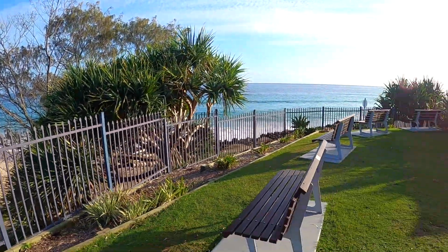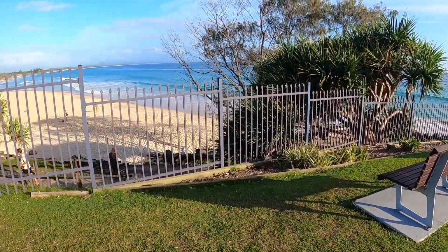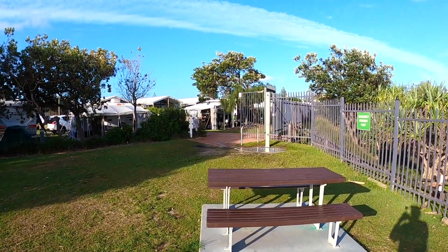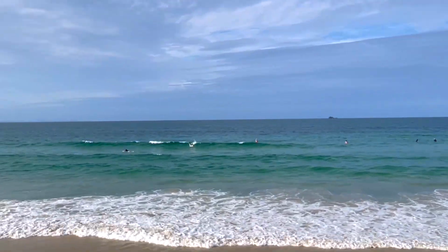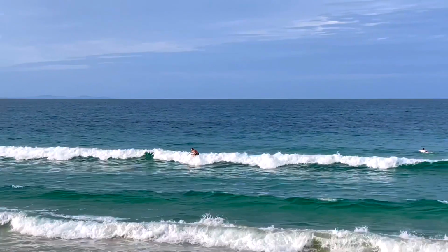One thing I also didn't mention was that Byron Bay itself is the most eastern point on the Australian coastline. Well, Cape Byron is actually the most eastern point, but we're only just up the road anyway. Always nice to sit up here and watch someone catch a wave. If I can't catch a wave myself, it's always good watching someone else.